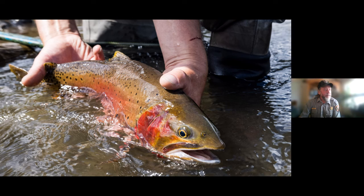Why have the cutthroat in Heart Lake been seemingly less affected by lake trout compared to Yellowstone Lake? And any plans for lake trout control at Heart Lake? So there are cutthroat trout in Heart Lake. There's a lot of cutthroat trout in Heart Lake, actually.